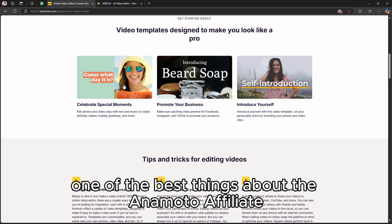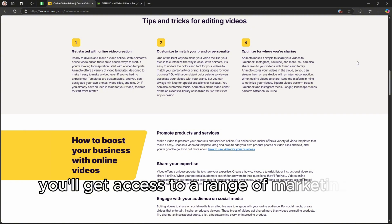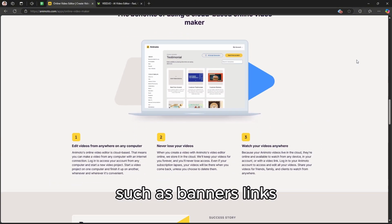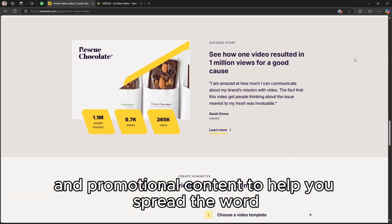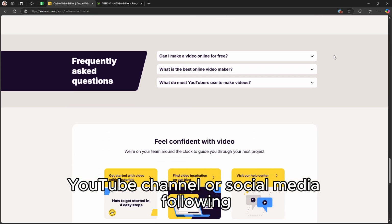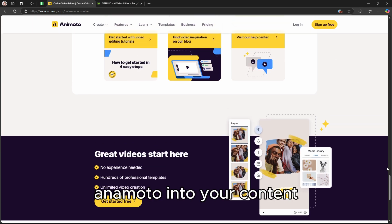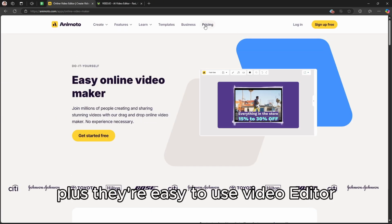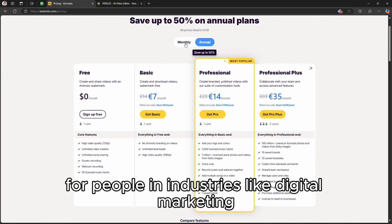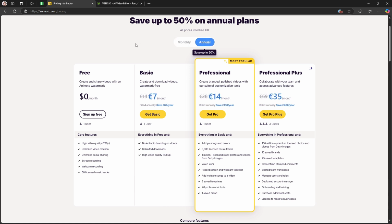One of the best things about the Animoto Affiliate Program is the ease of promotion. You'll get access to a range of marketing assets, such as banners, links, and promotional content to help you spread the word. Whether you have a blog, YouTube channel, or social media following, these materials will help you seamlessly integrate Animoto into your content. Plus, their easy-to-use video editor makes it a great product to promote for people in industries like digital marketing, social media management, or content creation.